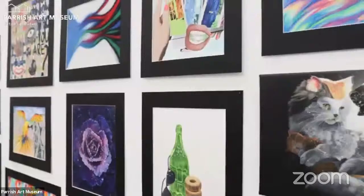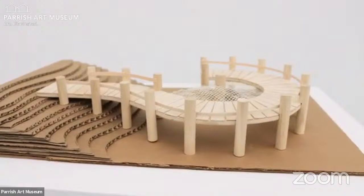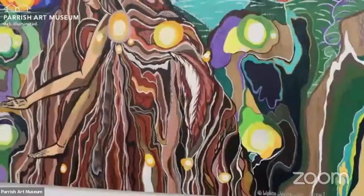Over here is a unique piece by a student from East Hampton High School. It's a topographical model of a landscape and a dock design. It looks like a question mark from above, which makes me think that maybe there's a little bit more going on. Over here is a large painting by a student from William Floyd High School. It shows evidence of a developing personal style. It's called For Mom.